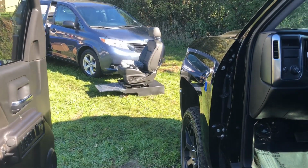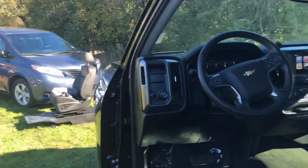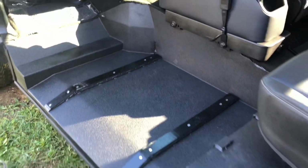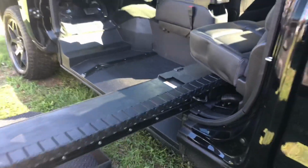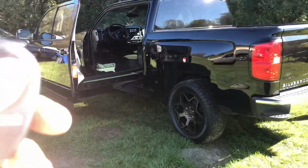Here you can see the chair that's already been removed. The chairs are on casters. Those are originally factory chairs. They're on casters that can be rolled right out, and you can just attach your wheelchair right to the ramp there with that bolt down the bottom. Pretty cool stuff. Push button. Retracts, deploys.